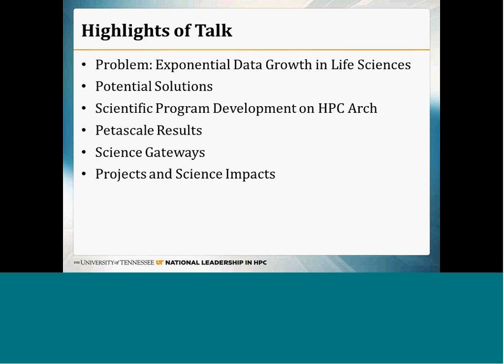These will be the highlights of the talk: the problem-based solutions, the basis that we use for solving these problems, some results and practical stories, and science highlights in this area from research at NICS.